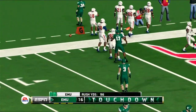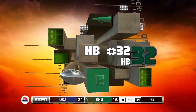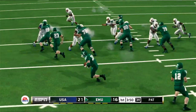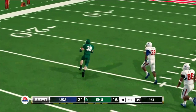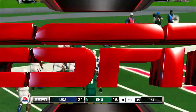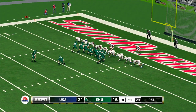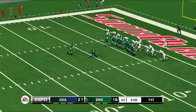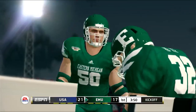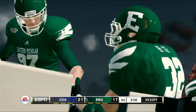Touchdown! Great-looking play by the offense as the halfback took it in for the score. Here's a play that was well-designed and well-executed. It can't get much better than that. And he tacks on the extra point. A 7-play, 75-yard drive. And the result, 7 points.